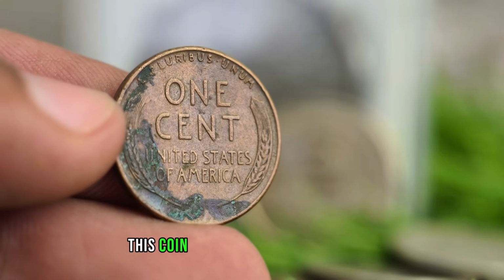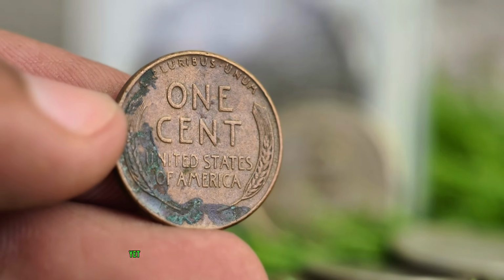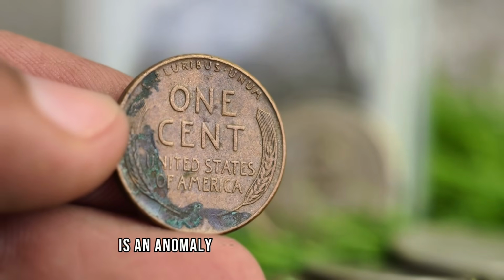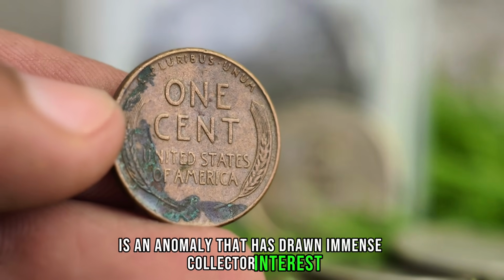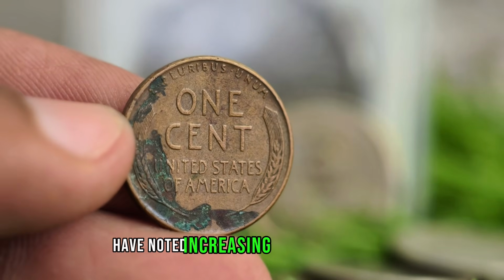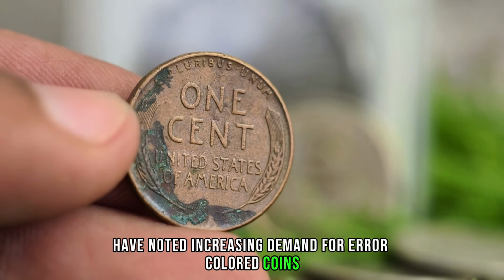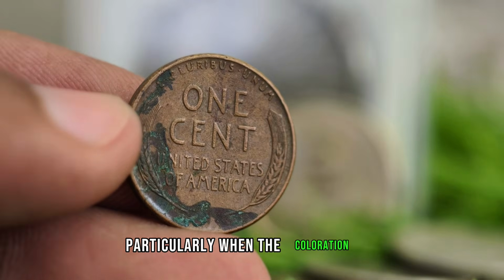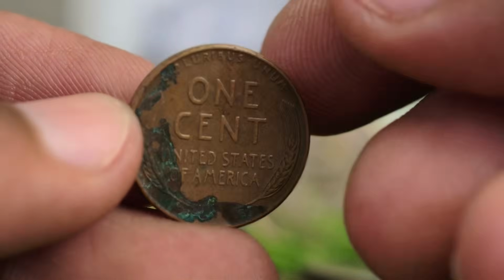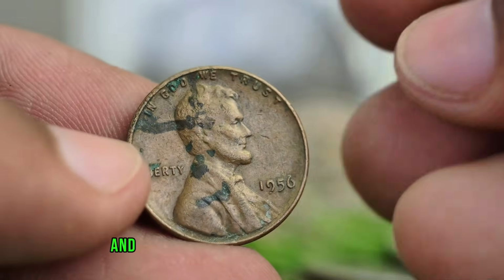This coin, having been preserved in circulated yet still visibly rare error condition, is an anomaly that has drawn immense collector interest. Auction houses that specialize in rare cents have noted increasing demand for error-colored coins, particularly when the coloration is dramatic, mint-caused, and covers both sides. This coin checks all those boxes and more.